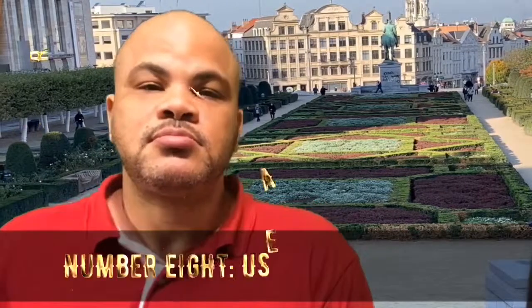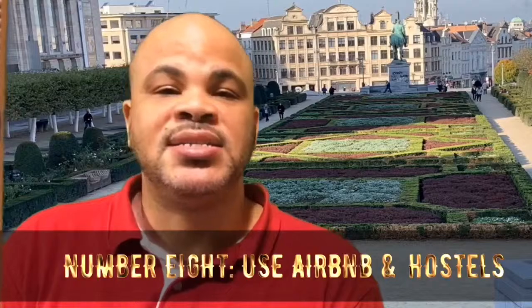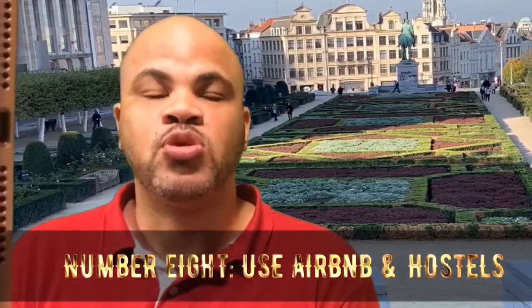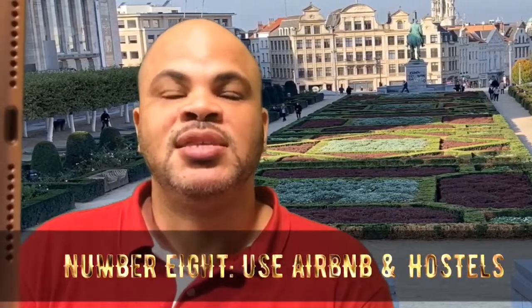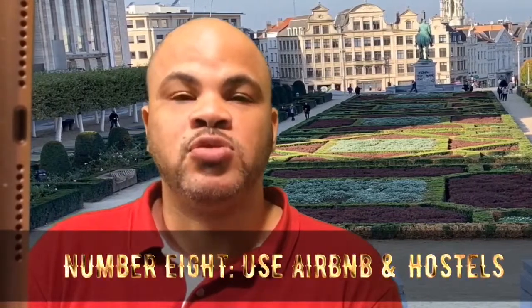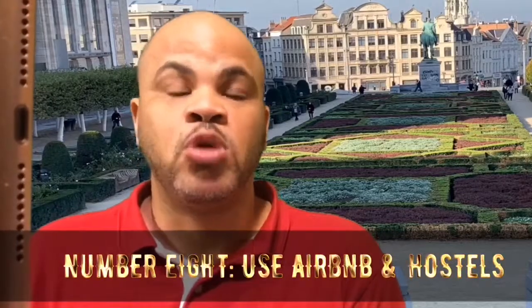Number 8, use Airbnbs and hostels. One of the main reasons I say this is because a lot of times with hotels, they can end up getting you real good. Once we went to Miami Beach and we stayed at this hotel, and once we got there, they were charging us a $400 deposit fee. That $400 could have been part of your spending money, and you weren't aware of that.